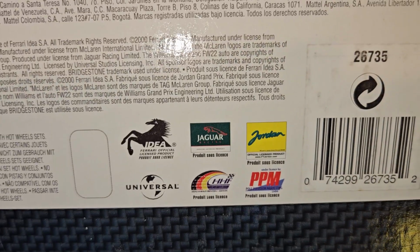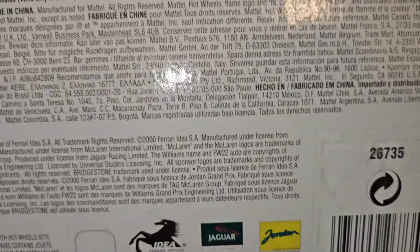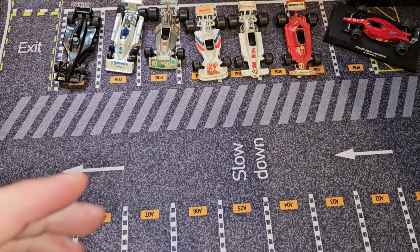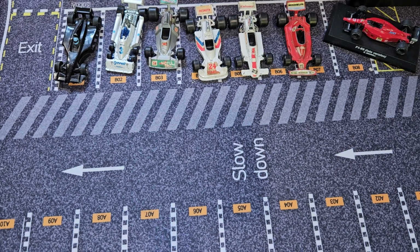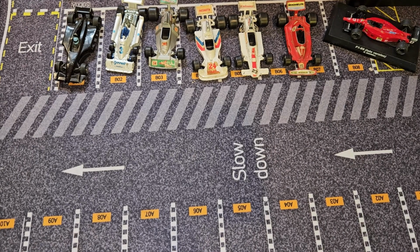We have some licensing info, and let's have a look at what's inside that box, the Williams F1 team. You can slide the model out, and the model itself is damaged. There is small damage to it. I noticed it today when I removed it from the box.